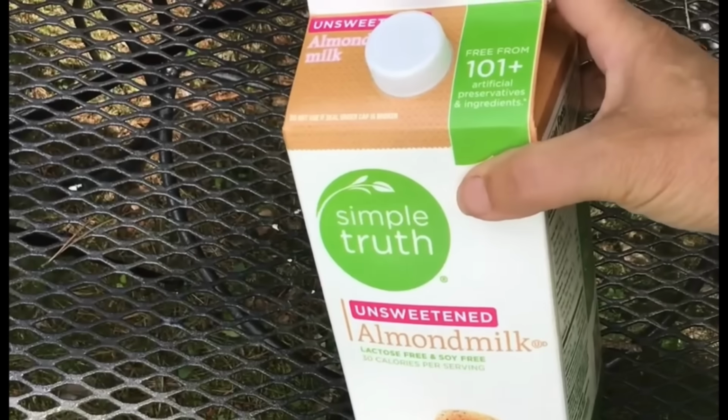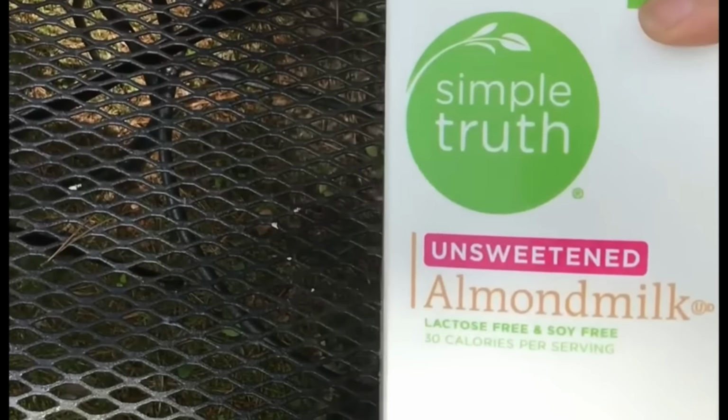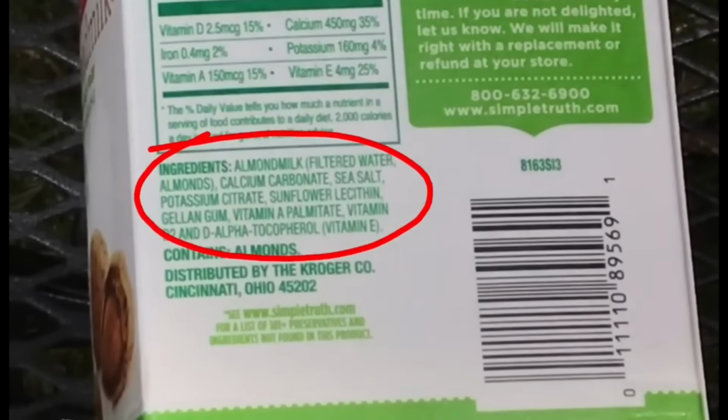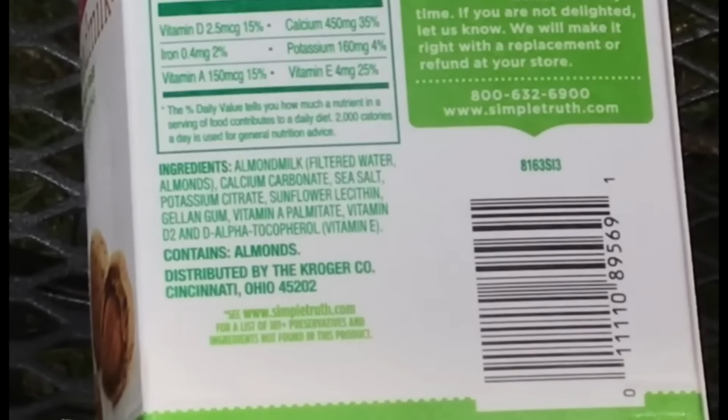The Kroger brand Simple Truth, once again, is really the competitor to Almond Breeze. It might even be the same product. Again, we have the almond milk, pretty much the same thing as the other product. We have the gellan gum back again. They say it's natural. They say it's just fermented bacteria. It might be; we'll know over the years after people have tried it for several years.